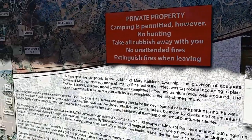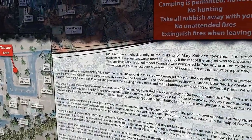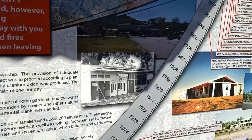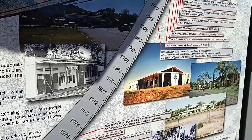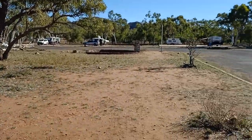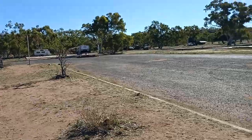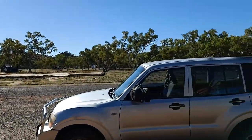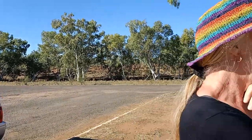Gave the highest priority to the building of Mary Kathleen Township. The provision of adequate permanent living quarters was a matter of urgency if the rest of the project was to proceed according to plan. This architecturally designed model township was completed before any uranium oxide was produced. The whole town was built in just over a year, with houses completed at a rate of one per day.